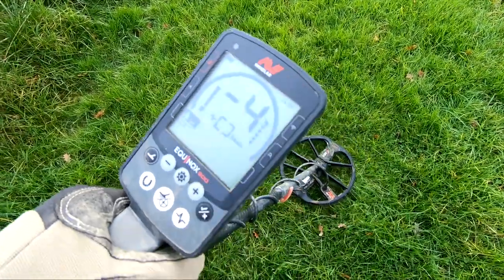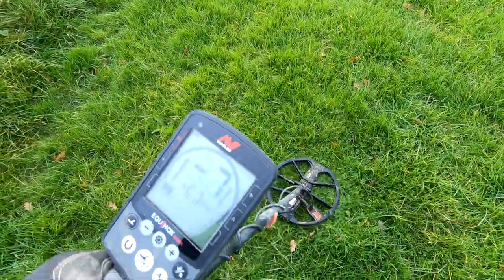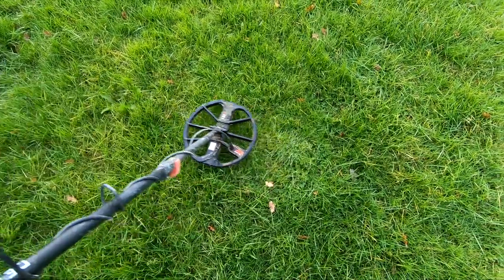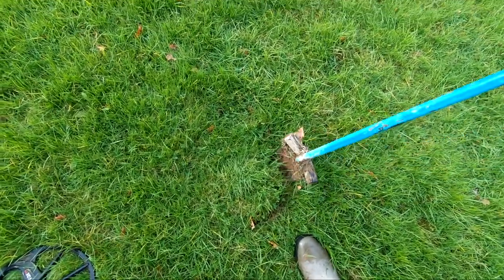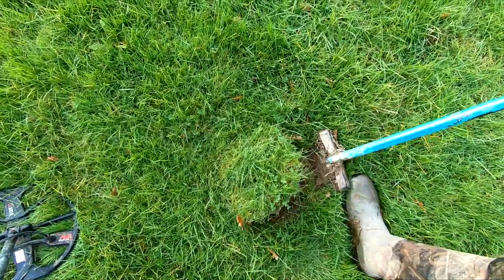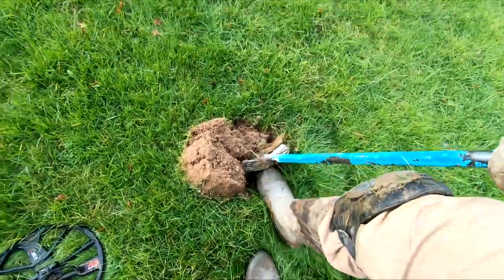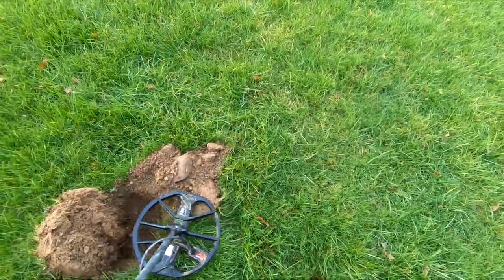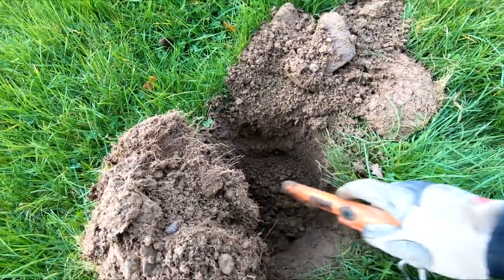Getting a pretty good signal here. 22, 26, jumping around. Let's live dig this one. It's pretty deep, whatever it is. Let's see if we can't get a good plug up here in this nice yard. It's showing to be pretty deep, so let's see what we got. Plug fell apart. Still down in the hole. Right down there.